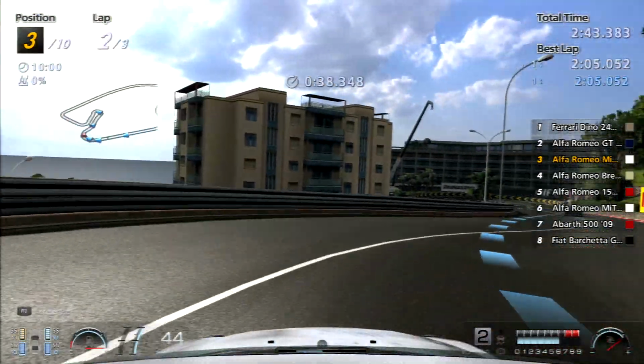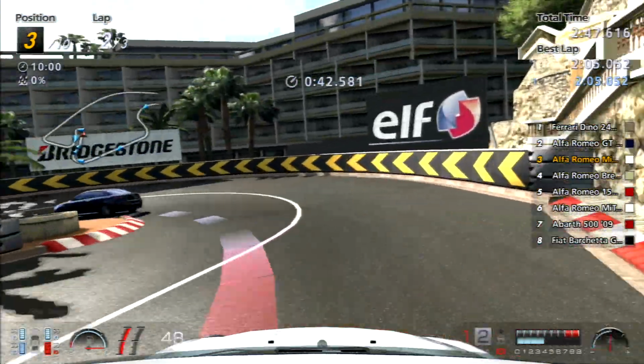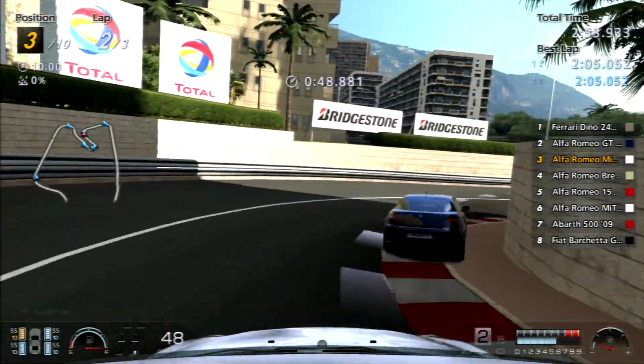We have to look at the replay, though. Yeah. Handbrake turn through. I'm not going to pretend that I know the corner names, I don't.